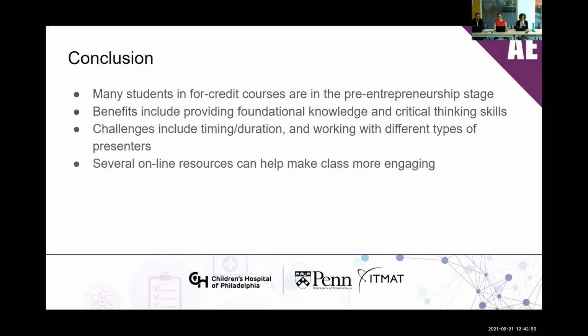So just to wrap up, our experience at Penn has been that many 4-credit classes are geared more towards a pre-entrepreneurship stage, and there are some fun opportunities to incorporate new online resources, especially in a virtual environment, to make the class more engaging. So with that, I'll pause. I went through it rather quickly, but I would like to try to stay on time if we can.